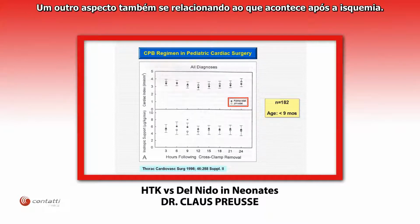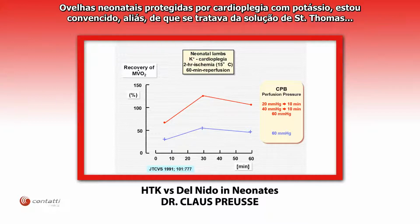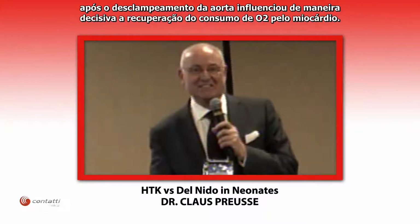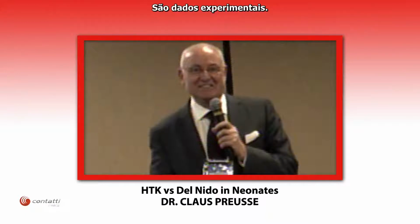Another aspect is related to what happens after ischemia. Neonatal lambs were protected by potassium cardioplegia. I'm convinced it was St. Thomas's solution. 2 hours of ischemia and 60 minutes of reperfusion. And you see the perfusion pressure after the declamping of the aorta decisively influences the recovery of the myocardial O2 consumption. If you start at a higher pressure, the recovery is poorer than if you start with lower pressure and then slightly increase.